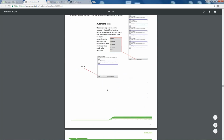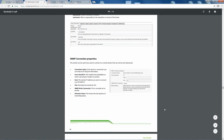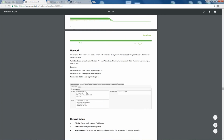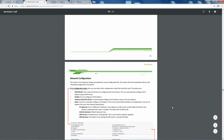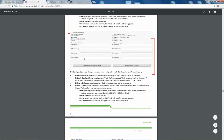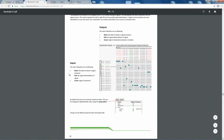You see different ways to use it, basic information, the system name, the system location, where are you, is it in Los Angeles, San Rafael, the system contact, the SNMP properties, the network itself, it's all coming up automatically. Then you see also how you can configure, and you will see by every different thing you can put some text. You will see from the Barn Guide exactly what's happening, and then you have a log, and then you have the matrix itself where you have all the inputs and all the outputs, and it's very simple to set up the system and all the connections.